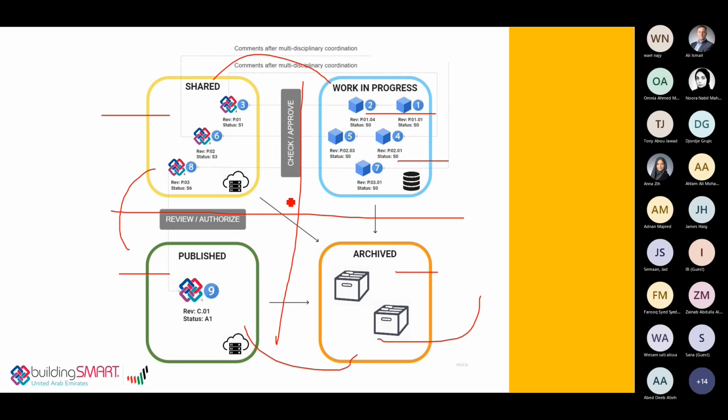The first one is called work in progress, where design teams can work in the native authoring environment. I can say the work in progress is like the private space for all the project team members, depending on the department or specialty: architectural design team, structural, MEP, and so on. It's like a private, confidential place where everybody has their own place to work on the project.